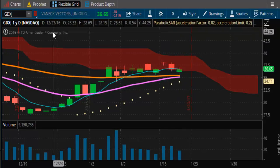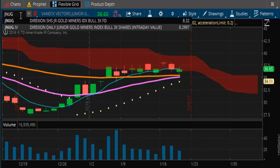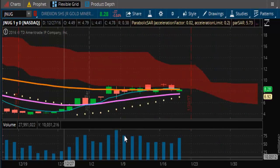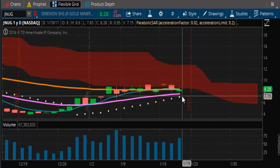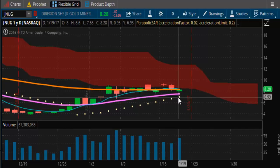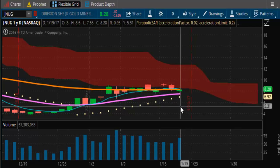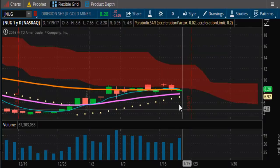So if we flip the script and go to JNUG now, that chart explains why JNUG is even more pronounced below the Kumo cloud and why it's sitting here at its secondary support level. So major support level right now, $6.92. We don't want to see a close below that on Friday, or this run could be in trouble as it could fall off the cliff.